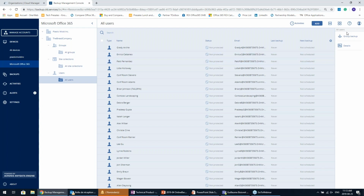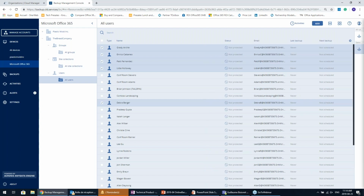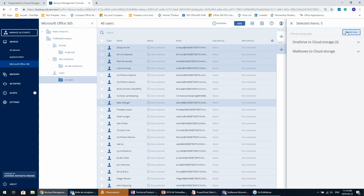There are two different ways we can do backup in general with the new features. You could do a group backup or a more granular backup. A group backup will do a backup of all the different users, or if it's a site, it will cover all the sites. So I'll go ahead and start with a granular backup. I will select 5 users, conference room, all right, and I will create a new backup plan for them. So go create new.